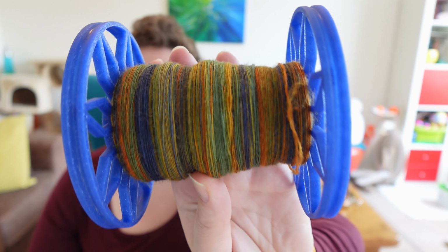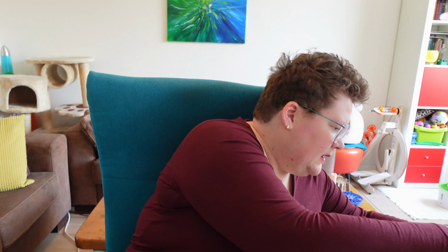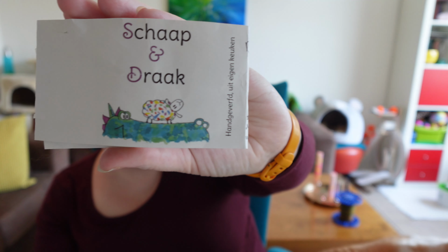Because I have finished spinning the singles of this BFL spin. And I'm hoping it will be a chain plied sock yarn. So fingers crossed this is thin enough. The fiber I'm using is by Schoppel and I got it at the Knit and Knot last year, I think. And the colorway is called Herfstkleuren, so autumn colors. Definitely the wrong season, but hey, who cares? They're pretty. So that is the spinning half finished.